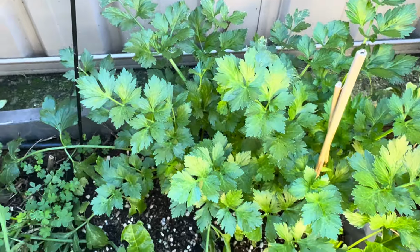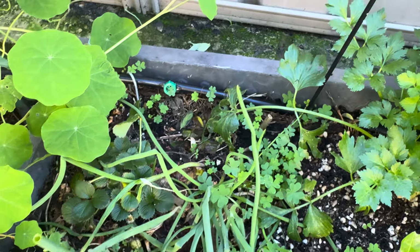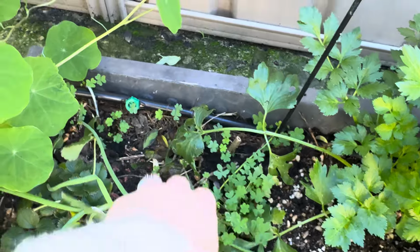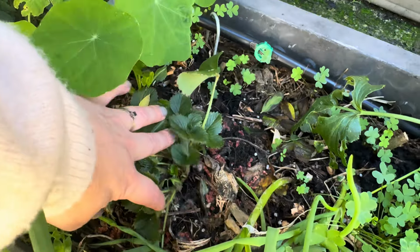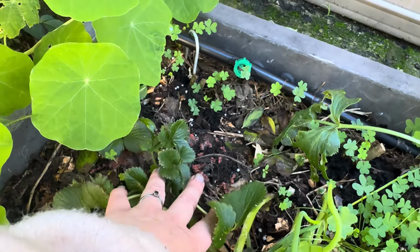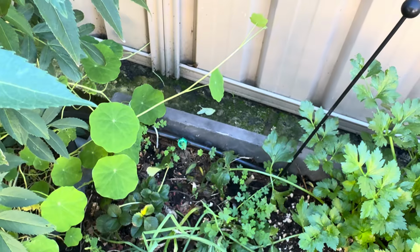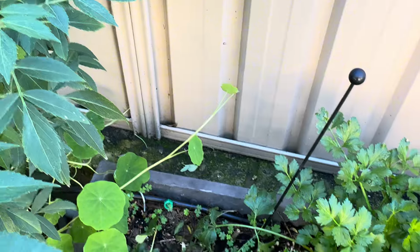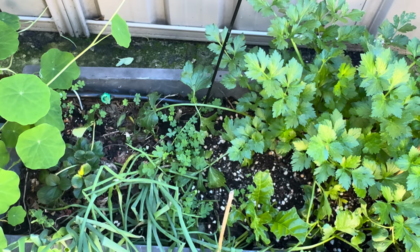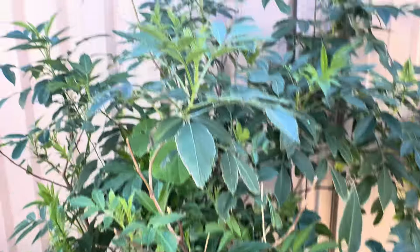More celery, some onions. These are just green onion variety. Another sad strawberry. This is probably the least sad out of all the strawberries, but still sad. We've also just had so much rain. It's just been raining constantly for 2 months. So the soil just doesn't dry out ever. And there's nothing I can do about that.